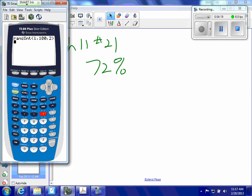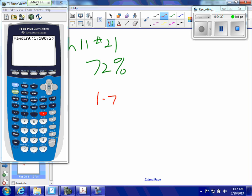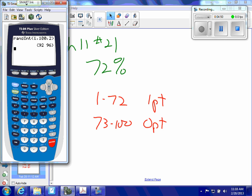Now, why did you pick 1 through 100? Because 72% of the time they're going to make it. So if the first number is 72 or under, it's going to be 1 point. 73 to 100 is going to be no points. And when I put that in, they didn't make it the first time, so they get 0 points for that. But what did you think about the second number? If they didn't make it the first time, what about the second number? Just disregard it. That's right.